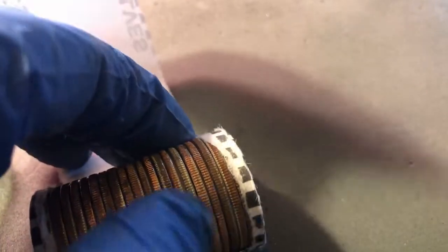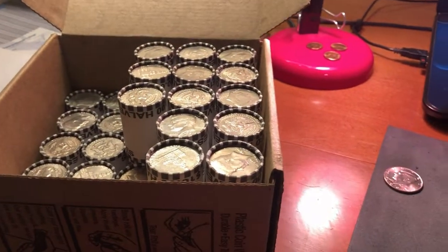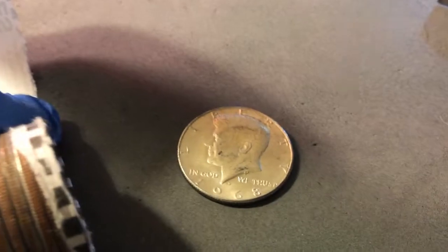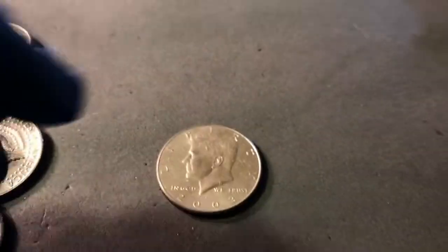and we have silver. It's going to be this one right here. 1968, 40%er. We did it. Another box, more silver. First NIFC of the box. 2003 out of Denver. So we will add that up here to the collection.